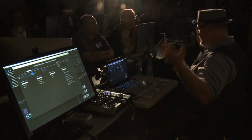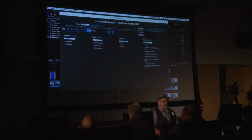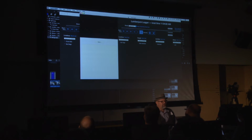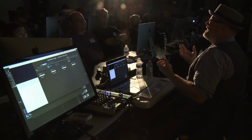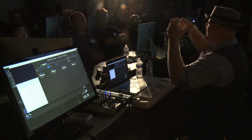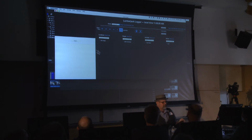So, but wait, there's more. The other thing that this has is Backlogger. And Backlogger is basically the same exact interface that you can use to log footage after the fact, right? So if you don't have somebody logging on set, you can bring that footage back in to post and you can log it here as opposed to logging it within Final Cut. And then the process is exactly the same. You then export the XML, import from here, marry it all together. So you can log it after the fact if you want to. And you would just do that with a file.